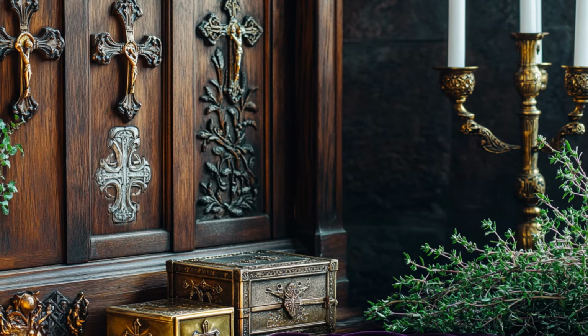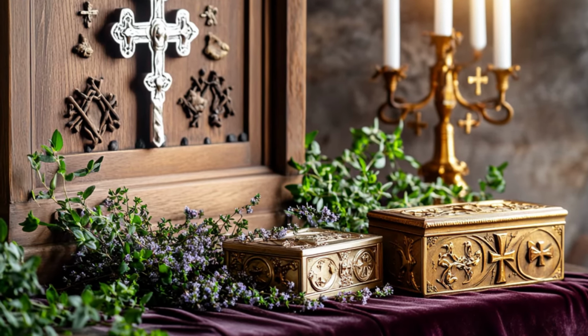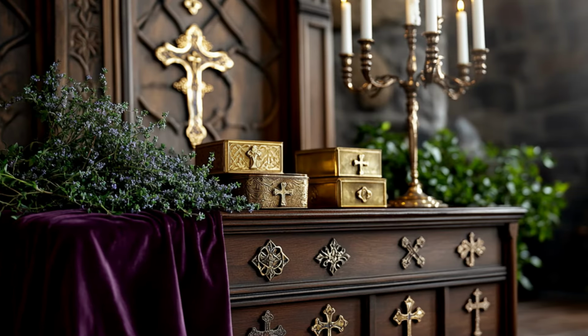velvet cloth in deep plum draped over the top. The air carries a faint incense-like scent, blending with spring herbs. This setup feels sacred and luxurious, perfect for an Easter display that honors tradition with timeless glamour.